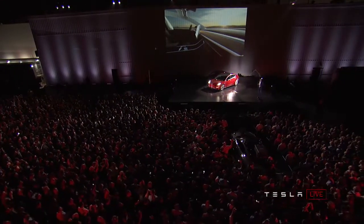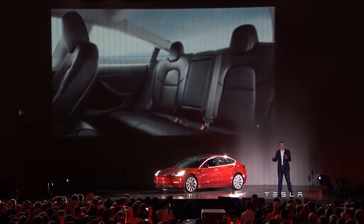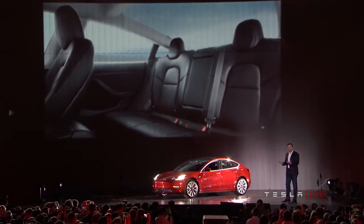Because I think in the future, well, really, future being now, the cars will be increasingly autonomous. So you won't really need to look at an instrument panel all that often. You'll be able to do whatever you want. You'll be able to watch a movie, talk to friends, go to sleep.